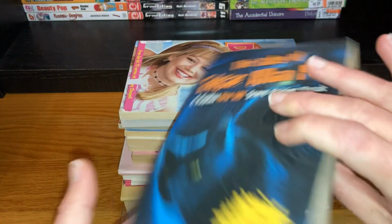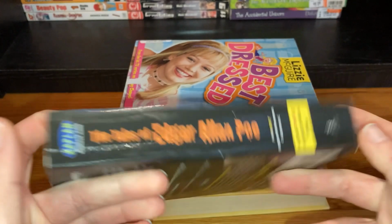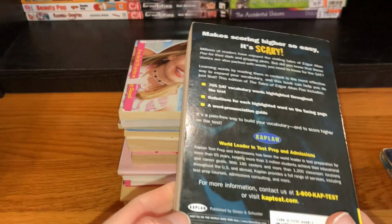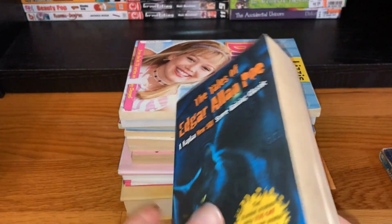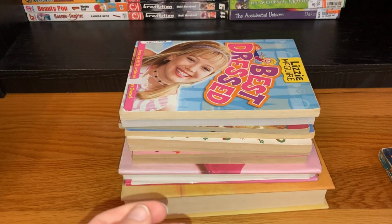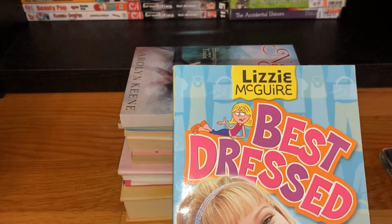All right. Next in the stack, we have The Tales of Edgar Allan Poe. I have the bigger fancy book that you would have seen in a previous video of Edgar Allan Poe stories, and it's got more than this one does. So I'm going to go ahead and get rid of this now. And that one's just going to be donated. As far as I know, nobody was really interested in it.